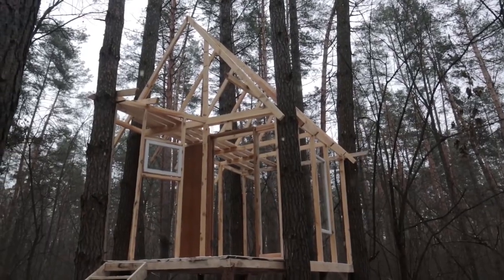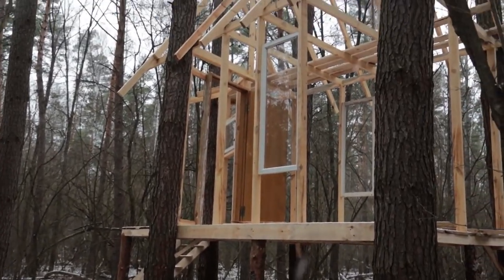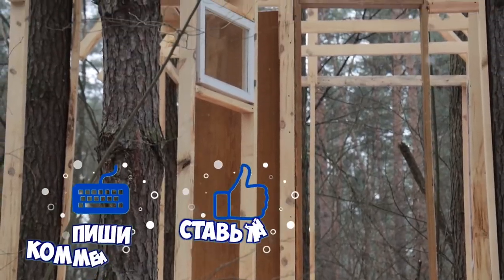Well, before we left, it started snowing and began to freeze. This means that in the next episode, we must try to sheathe the whole house so that we can bask in it.